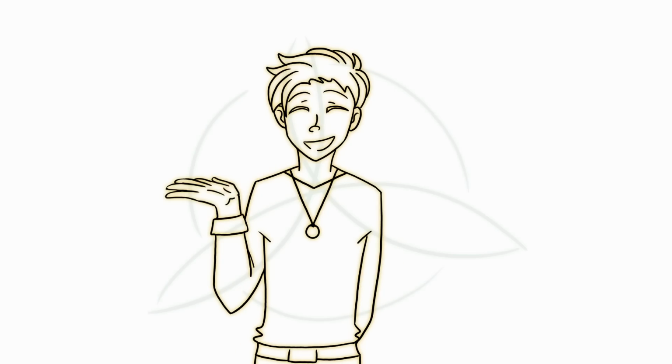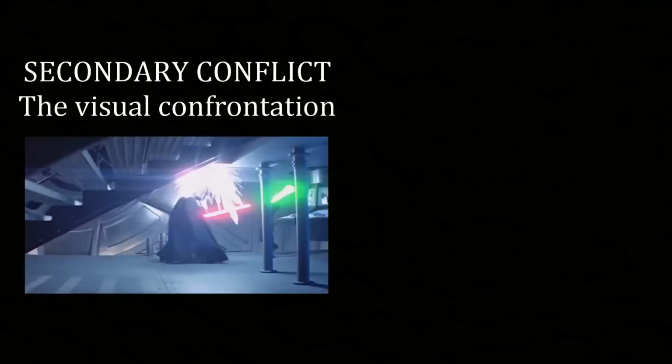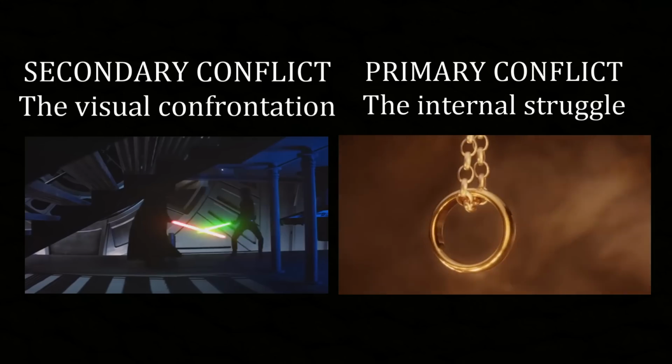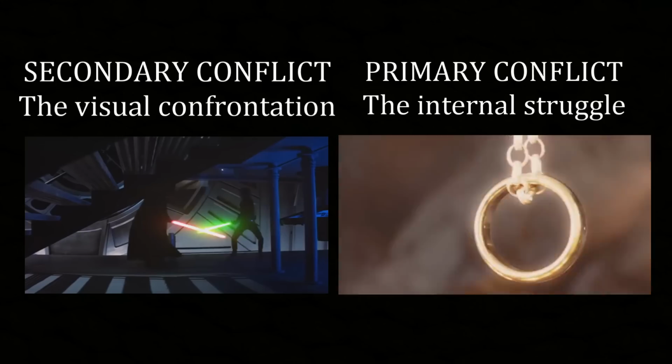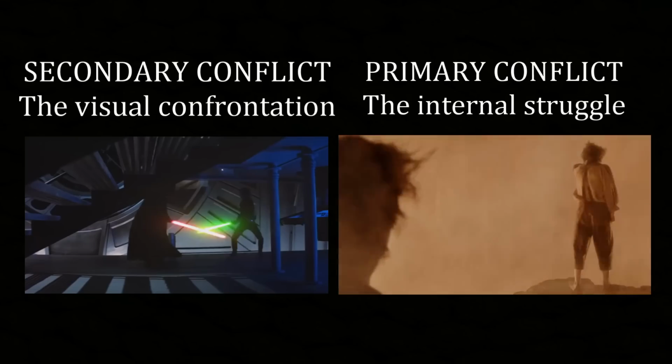The secondary conflict is usually the visual confrontation between your protagonists and antagonists, the who is better with a sword question, while the primary conflict is the internal battle closely related to character or theme, involving a struggle or change within characters that helps determine the outcome of the final battle.